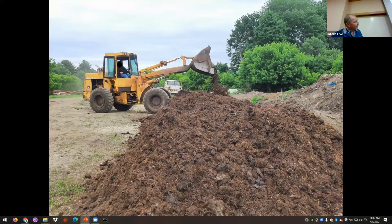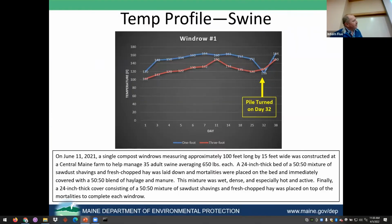This is the final cover being applied. And this is the temperature profile for the swine. And as you can see, about day 25, we started to notice that the temperatures were starting to decline. And usually when the outside temperature and the inside temperature start to get really close, it's time for the pile to be turned. And so we turned it, and that's when we noticed all the degradation down to the bone. But upon turning it, it immediately rebounded and got super hot again. So that's the whole process for compost. You keep the active process optimal, and it keeps on working for you.